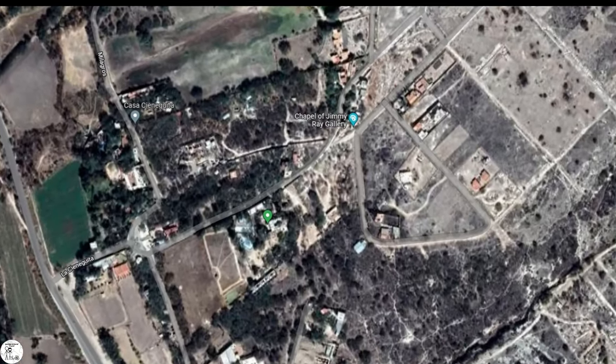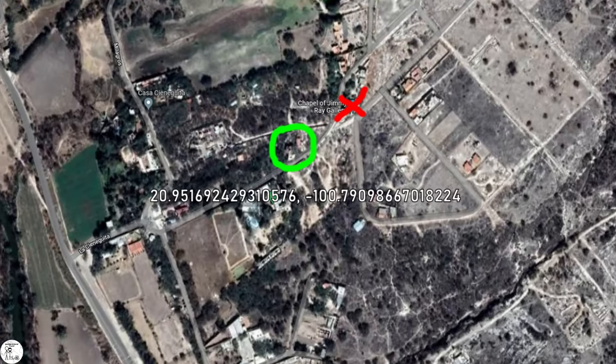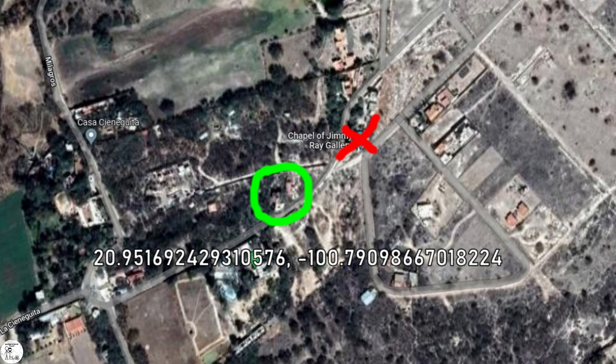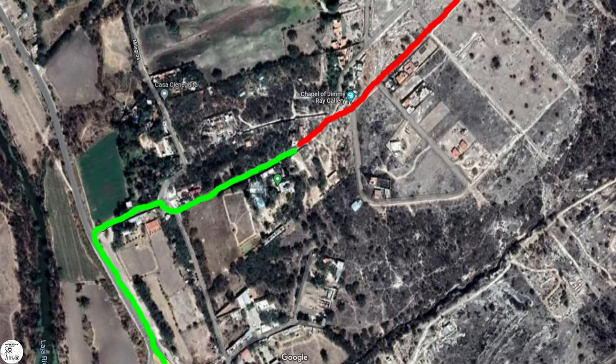To visit the Chapel of Jimmy Ray, this is where Google will say it is. If you go there, you'll meet a very nice lady, but you won't see any artwork. The actual location is just down the road. You can see it here circled in green. Also, the front gates would give it away, if no other houses in Mexico are very colorful. If Google routes you via the red line, you should change it so you're coming in on the green line, unless you're driving a four-wheel drive.